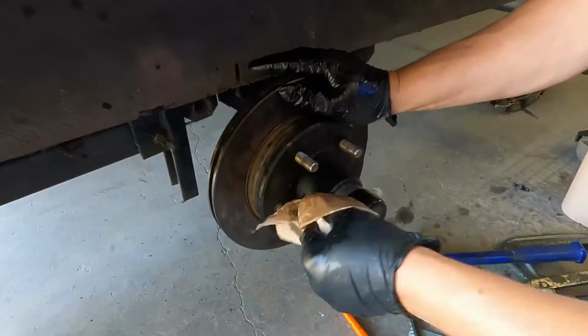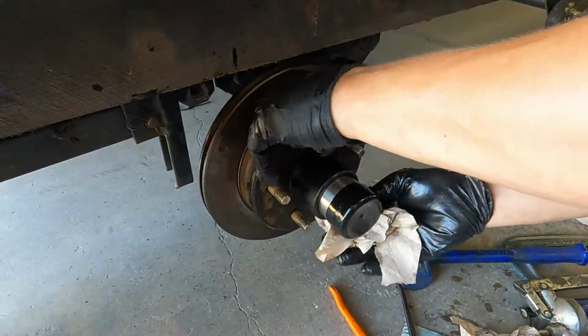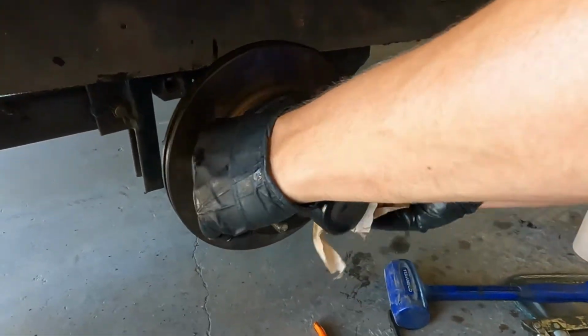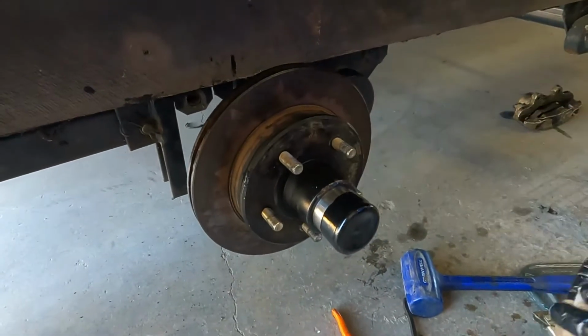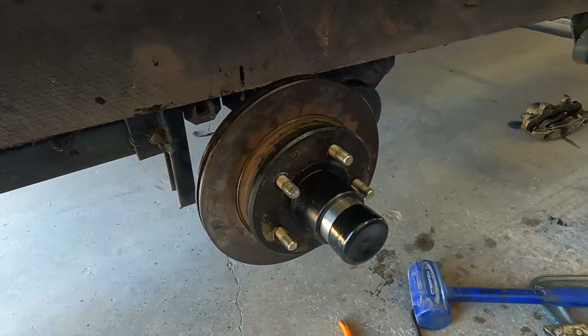Just some brake cleaner. The only time you gotta be careful with the brake cleaner is if you have plastic sight glasses on it, the brake cleaner will haze those caps out really bad. So do not use that. Use a water-based degreaser, Simple Green, something like that. You can clean it up. So this is ready to go.